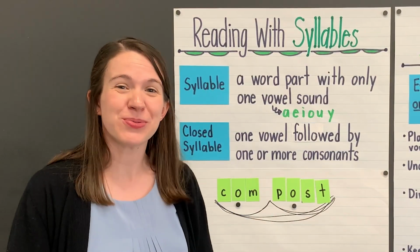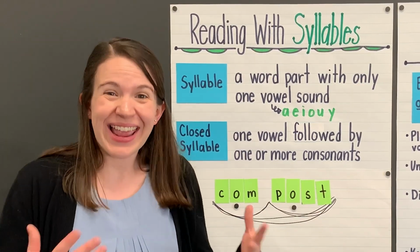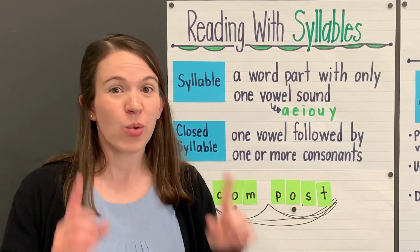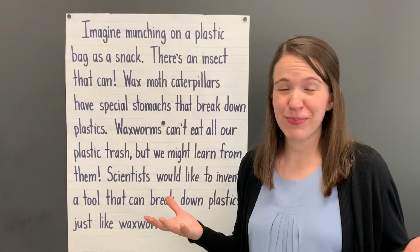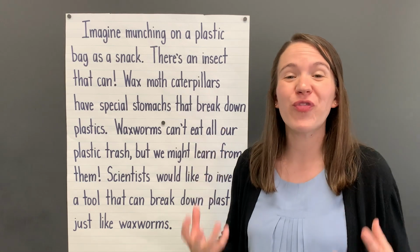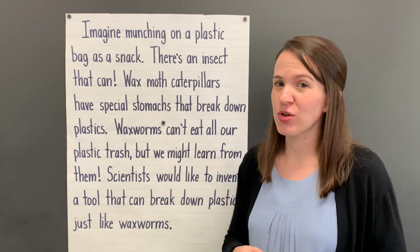Great work reading words with closed syllables and practicing how to change vowel sounds when that short vowel sound doesn't always work in a closed syllable. Now that we've practiced reading words with closed syllables, let's read a text that is full of closed syllables. As we read together, be on the lookout for closed syllables.